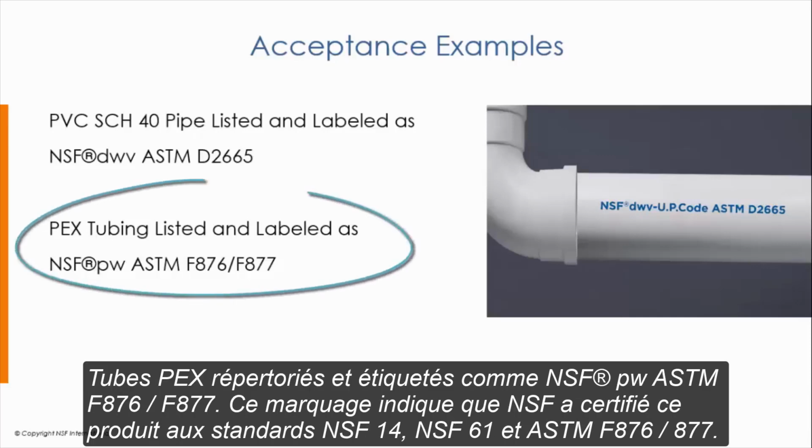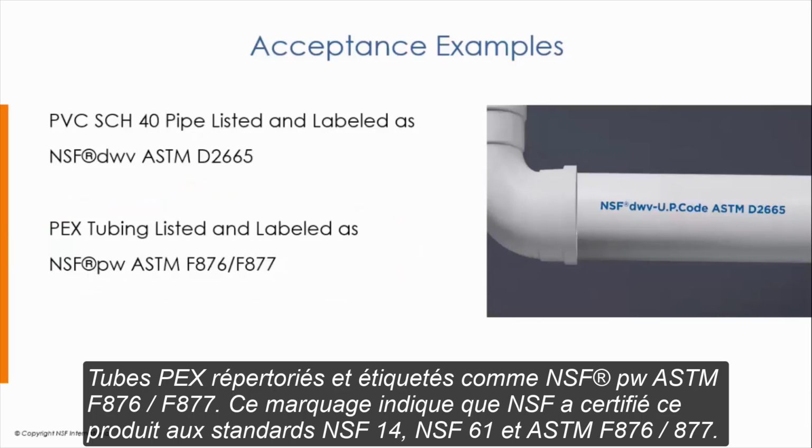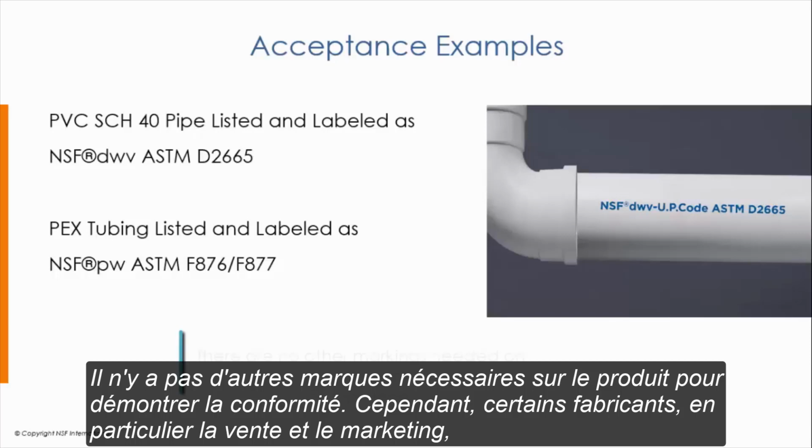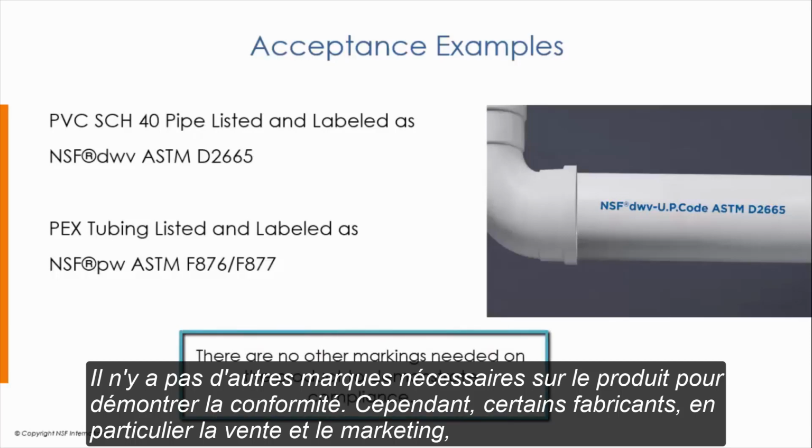PEX tubing, listed and labeled, is another example. It would be labeled as NSF PW, ASTM F876, ASTM F877. That kind of marking would indicate that the product is certified by NSF to Standard 14, to Standard 61, and to the ASTM standards. That product is fully compliant with the Uniform Plumbing Code and accepted in jurisdictions allowing PEX. Now, there are no other product markings that are necessary on the product to demonstrate compliance.